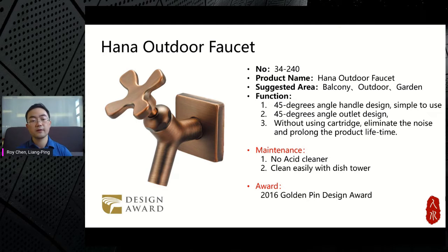So we use the 45 degree, which can make the body smaller, and the range is the same as the 90 degree before, so we can make this faucet smaller so it can fit in a small balcony. And this faucet also uses the rubber valve.